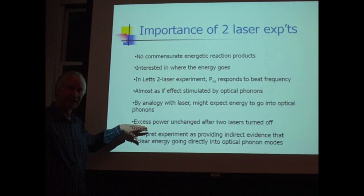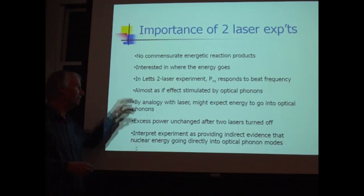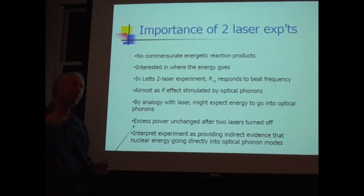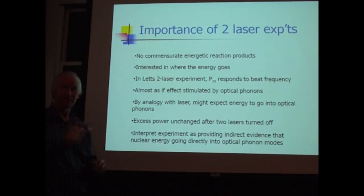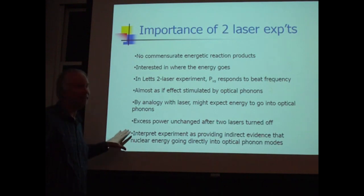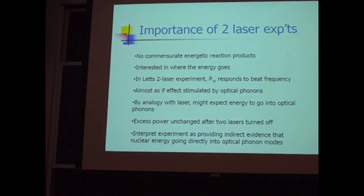So the issue is that if the excess power persists after the lasers are turned off, and if these ideas are remotely right, if we stimulate optical phonon modes to induce the excess power in the first place, and then when you turn the lasers off it keeps on going, that suggests that the nuclear energy being produced is finding a way into those optical phonon modes. So that's the interpretation. It's strongly indirect evidence in support of this interpretation. But it is an interpretation, and from my perspective, it's not such an unreasonable interpretation.